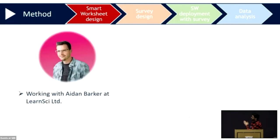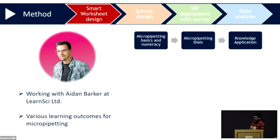We worked with the amazing Aidan Barker from Learning Science, and he was brilliant throughout. During our initial planning stages, we made three learning objectives. The first was basics and numeracy, so students know how to convert from microliters to milliliters, just so they get the fundamental basics. Then we wanted to teach them about micropipetting tiles, how they can read and set up a micropipetting tile. And to sum it all up, a knowledge application question which would have micropipetting basics, numeracy and tiles together.